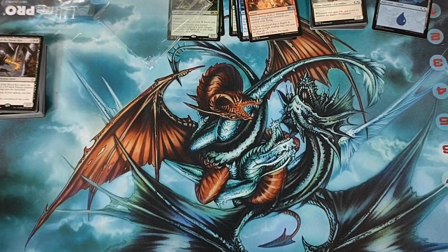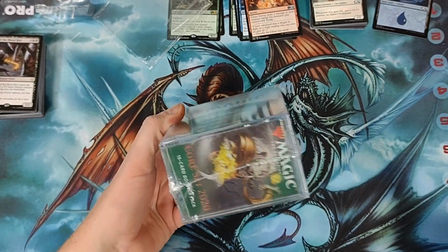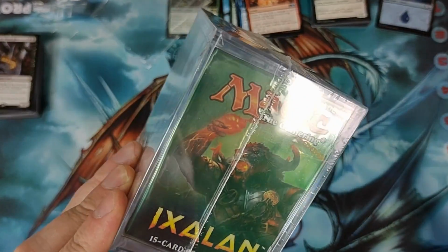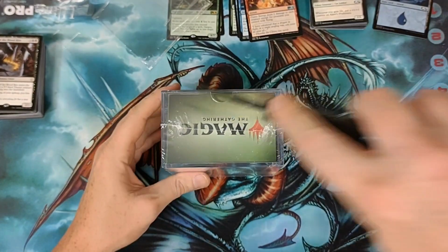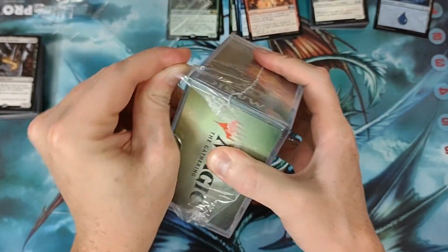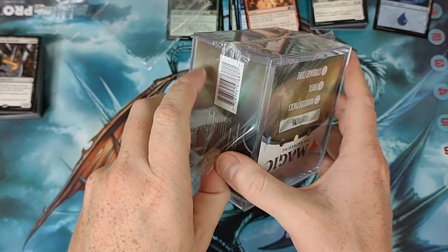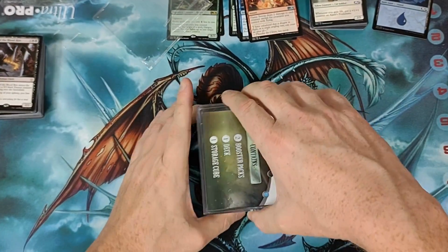On to door number two. Should I say ripoff number two? As you can see, no funny business here. Core 2020 and an Ixalan booster pack. Jolly good time. Let's see what we get here. Ooh, that blade is sharp. Careful how you handle things. Here we go. All right. Were any of you ever dumb enough to go out and purchase one of these? Let me know. I'm dying to hear about it.